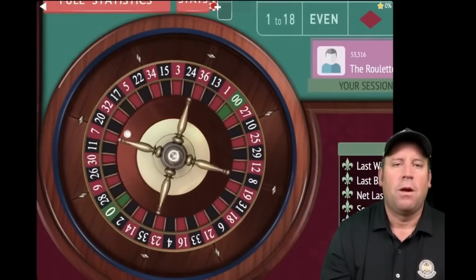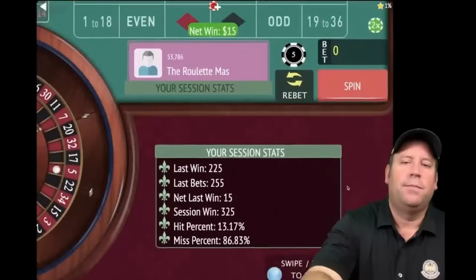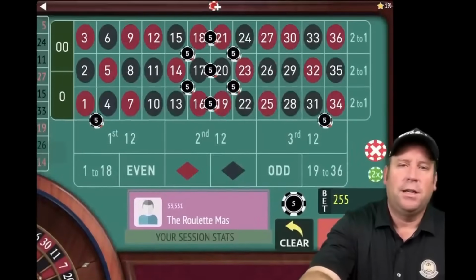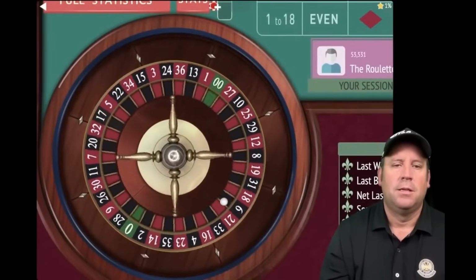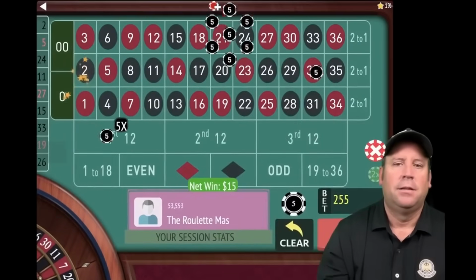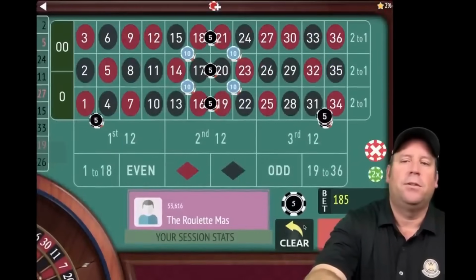And that's a 5 red. But another thing that you need to know is if you are happy with the profit, you can always restart. And if you get enough wins that are not jackpots, you can restart as well. And that's a 2 black. Okay, so we're up 340. Let's be smart and let's go back to the original $85 bet.